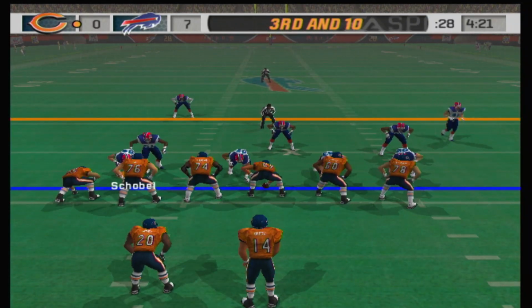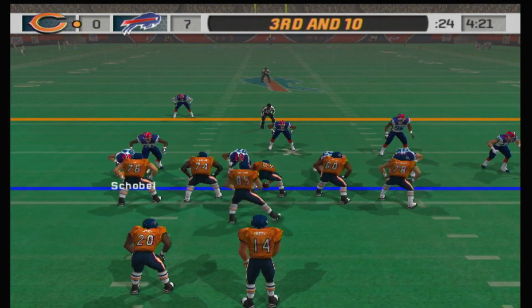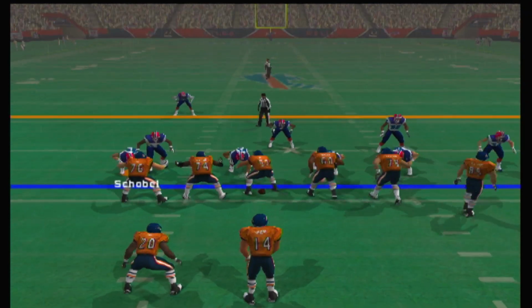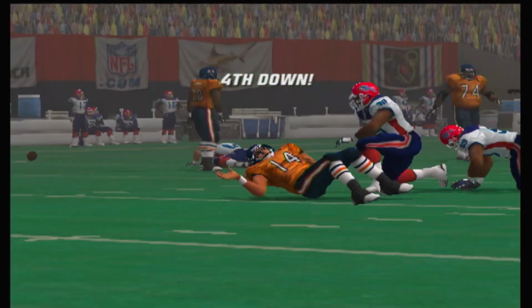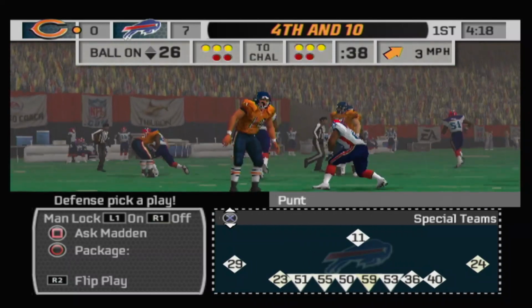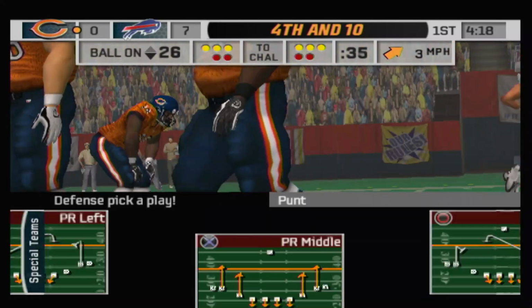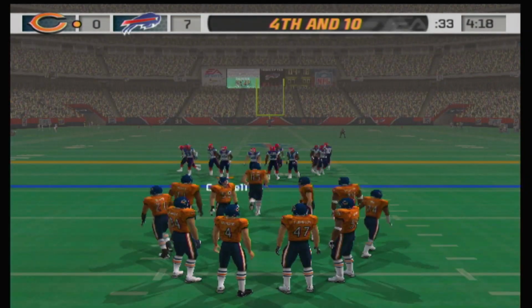Buffalo comes out in a 4-3. Gilmore moves in motion. Blitz is coming with the throw. Incomplete pass. He's lucky he got that one off, John. The defense brought everyone on the blitz. And that's the idea. Bring the blitz and force him to throw before he wants to.